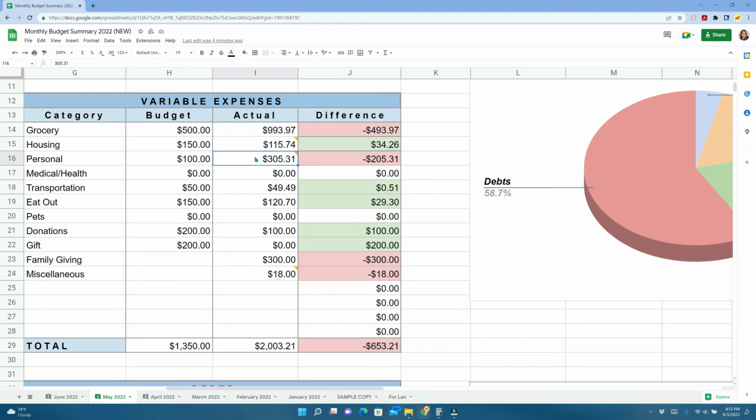But yeah, unfortunately I spent about an extra $200 for my personal spendings. So it's $305.31. Next is $0 for medical or health. Transportation, this is kind of funny, $49.49 for my gas. Luckily, I fill up my tank once every 2 months.